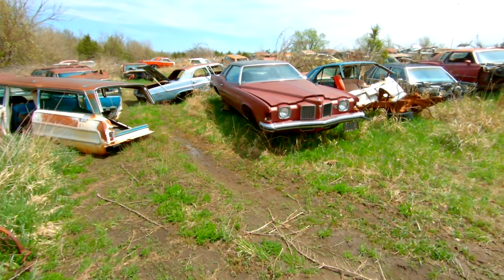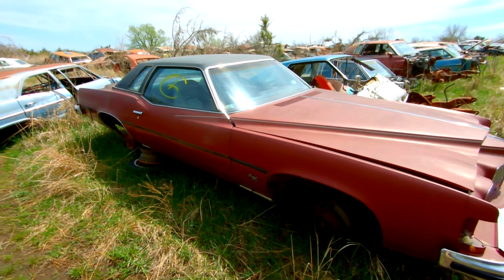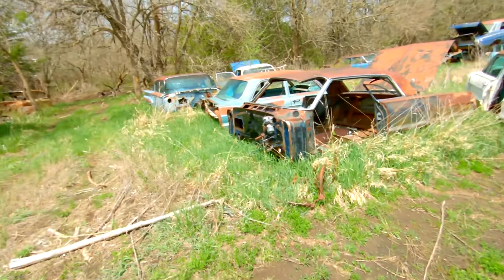This is a unique one, a Grand Prix. Like a '70, I don't know, '73 through '77. Really goofy looking front ends, but very cool cars.